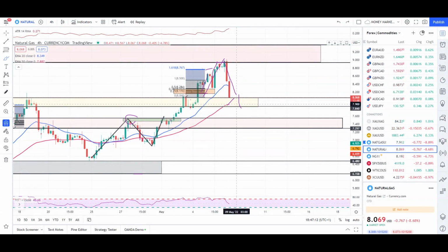This zone can be broken, but we have 50 EMA support here. That's why I'm just paying attention to this zone as well. So if we break below that, we can expect the market to push down to this zone.